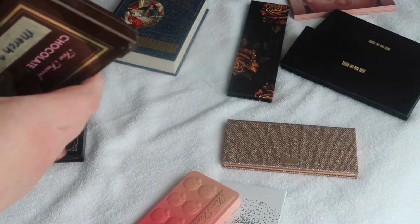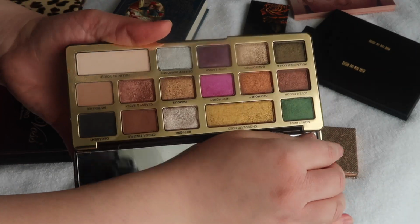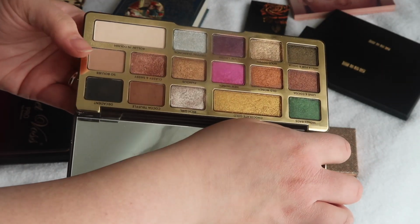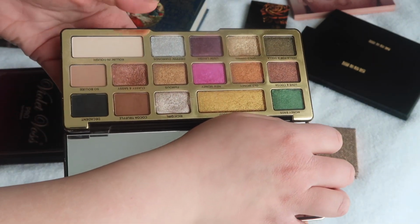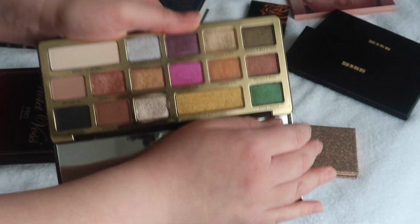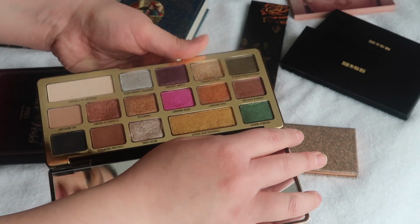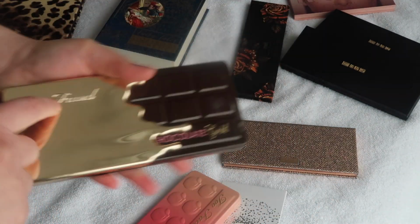And then this is another one of my favorite Too Faced palettes I've ever had, and it's the Chocolate Gold palette. It has 4 matte colors, so this is perfect for a crease, and these are for deepening up the outer corner, and I use this to set and highlight with. And then I just love that you can just pop on one shimmer and it's such an easy, quick palette. And I actually travel with this a lot because it is so quick and easy and the quality is so beautiful. So this is definitely a keep for me.